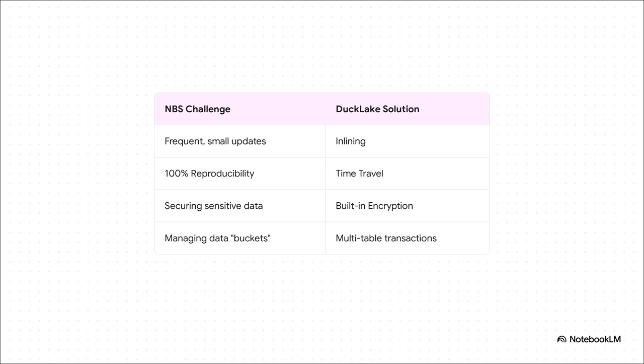They've got all those frequent small data updates. There's a feature called inlining that buffers those changes perfectly. They need 100% reproducibility for the science. Bam! Time travel lets a scientist query the map exactly as it existed on any given date in the past. They need to secure sensitive data. It has built-in encryption. It's almost like it was designed specifically to solve these exact problems.